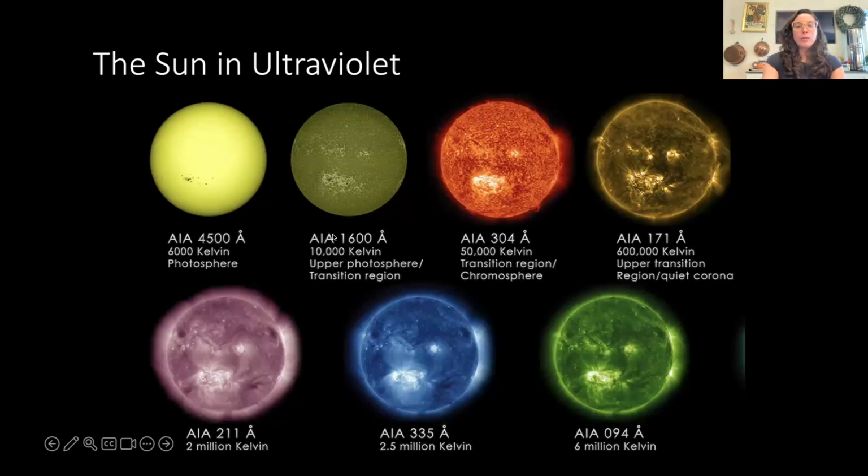And then these are different wavelengths in the ultraviolet as you move across and then down, as this number, 1600 angstroms, 305, 171, and so on. As these get smaller, you're looking at a shorter and shorter wavelength, more and more energetic photons. And all of these other images are in the UV. You can see that the 1600 angstrom one doesn't look that different, actually. It's sort of an inverse. But what you're looking at is the upper photosphere. So you're moving from the surface of the sun and then moving outwards. So you're actually using the wavelength to measure different layers in the exterior of the sun.